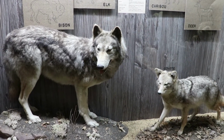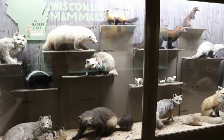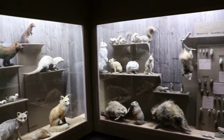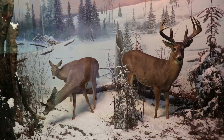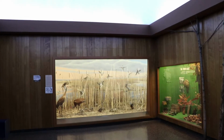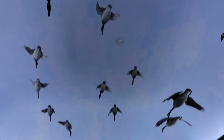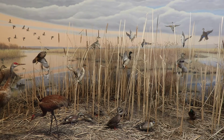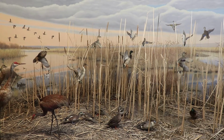Some coyotes. Wisconsin mammals. I really like the suspended birds in the hand-painted sky. This scene depicts the Horicon Marsh here in Wisconsin, the largest freshwater cattail marsh in the country.